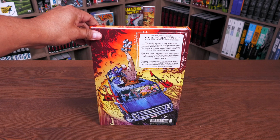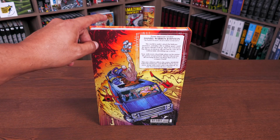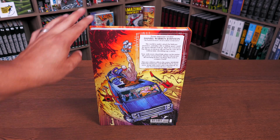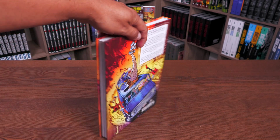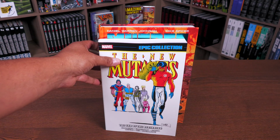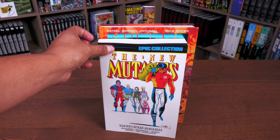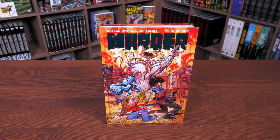The back here shows the ISBN, just a little bit about what this is, and again another image of the main characters here. The book retails for $29.99. It is a deluxe hardcover, meaning that it's bigger than your trade paperback editions and standard size hardcovers. It does not have a dust jacket like most Image deluxe hardcovers, but like I mentioned in my overview of Fireproof, some do, like Invincible.